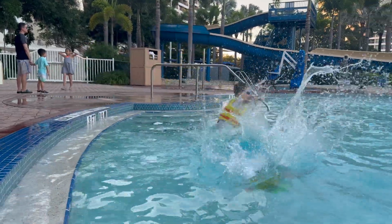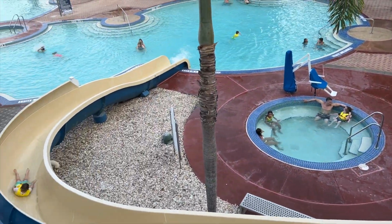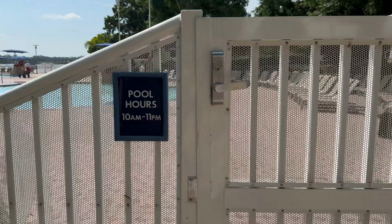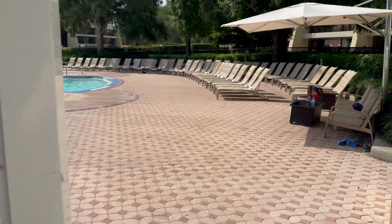Curious about what a Disney Resort pool day really looks like? Well, you're in the right place. Today we're taking you behind the iconic main tower for an exclusive up-close look at the pool scene at Disney's Contemporary Resort.